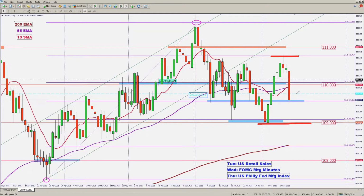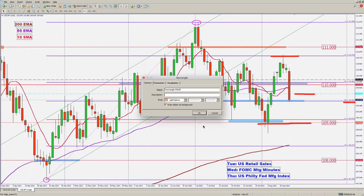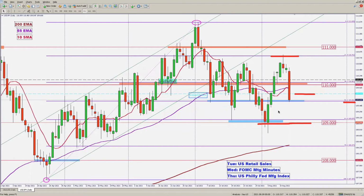And last week's weekly pivot was just slightly above the 50 fib. So it's fallen right to the 50 fib area. And now this will be resistance at the 110 zone. As a wider zone here with the monthly pivot above that, 38 fib as well. So about a 14 pip zone here of resistance.